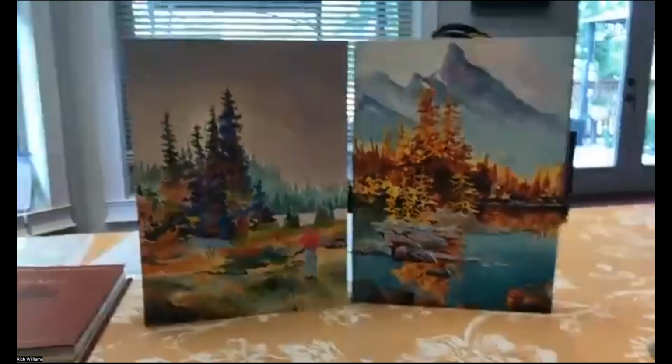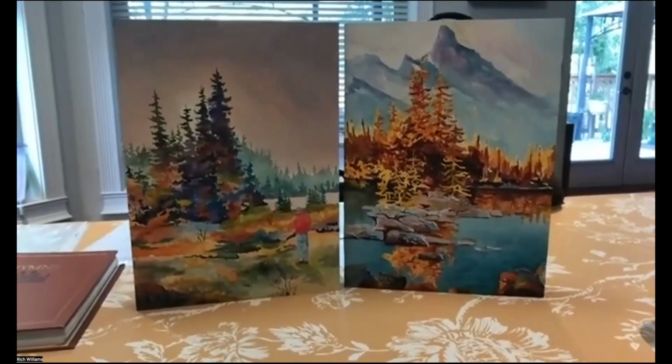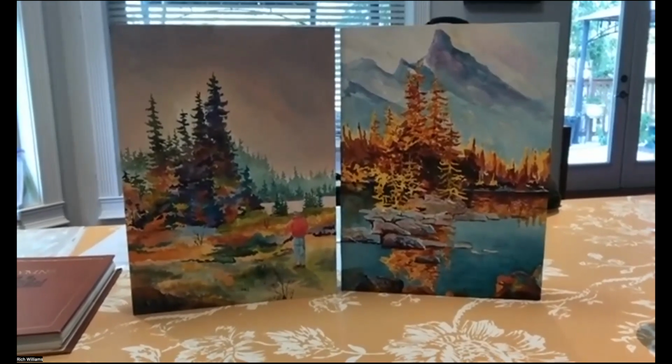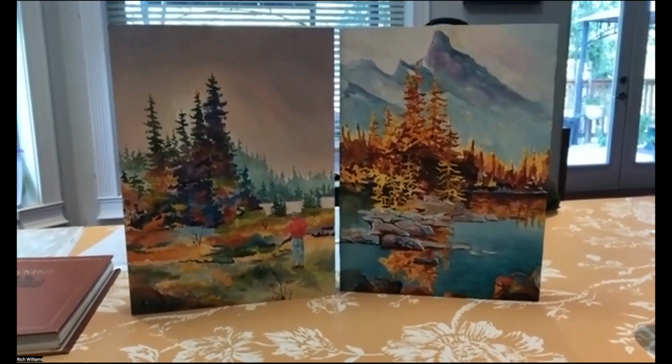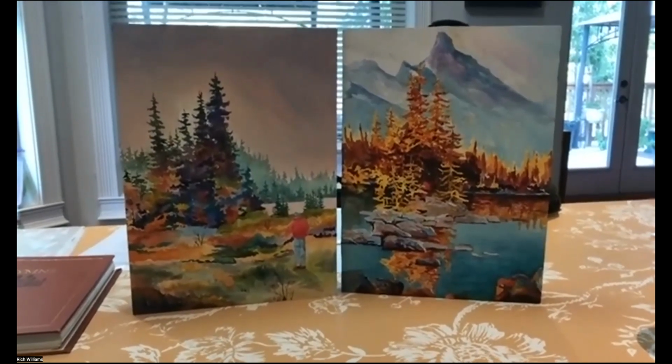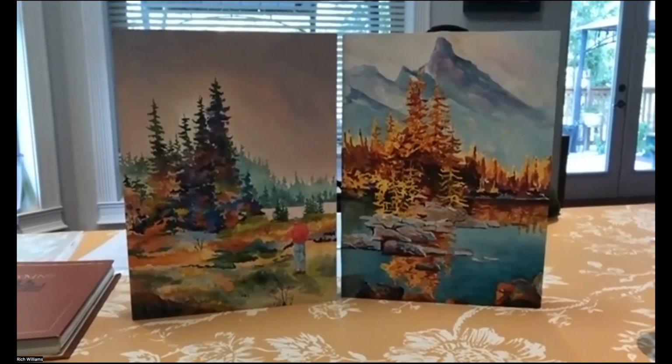Oh, very nice. Capturing the season. Now, those are actually both from the exact same photograph originally. And I changed the land to water and changed the background to mountains. So it's just all you can do with a photograph and just have some fun with it.